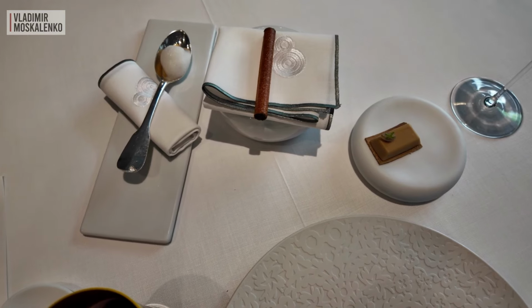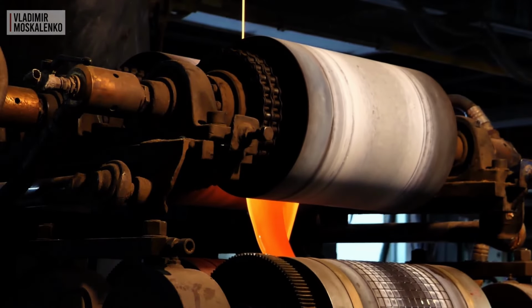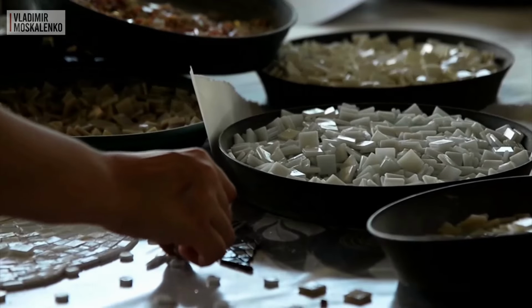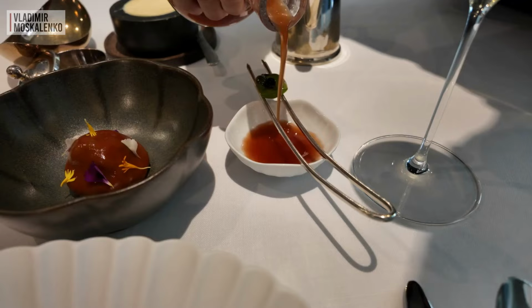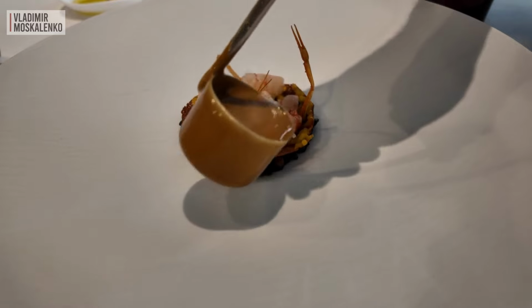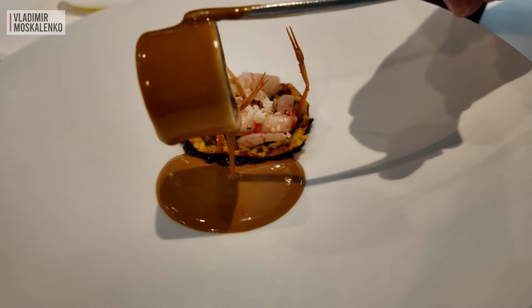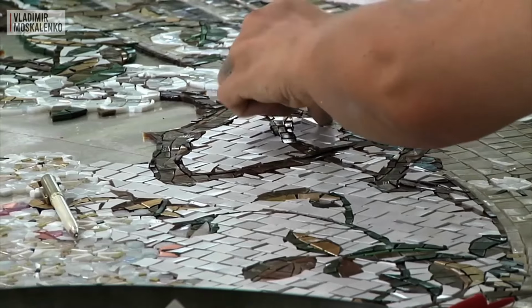Naturally, they are organic, natural products. You also apply the same principle when creating mosaic panels. You take the best raw materials, whether it is marble or smalt. Next, you sequentially combine these products, process them in some way, and, of course, adhere to the necessary proportions. The same applies to the creation of mosaic panels.